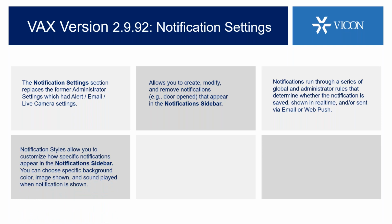There's now something called notification styles, which allows you to customize your notification, including background color, the image shown when a specific notification appears, and also even include a sound file if you like.